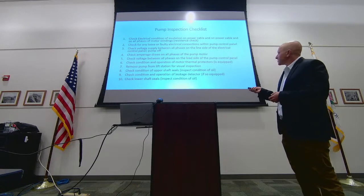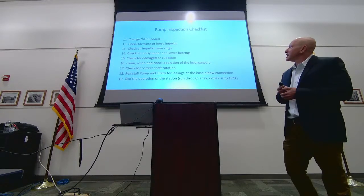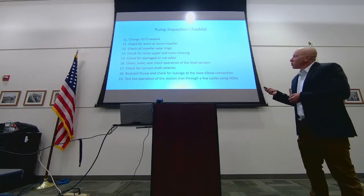There's that leak detector that we talked about. Check condition of the oil. Change the oil if needed. Check, and this is the easiest one, check for worn or loose impeller.